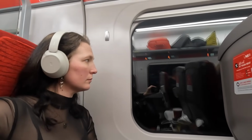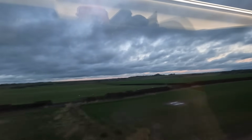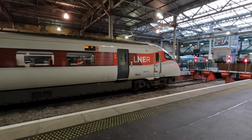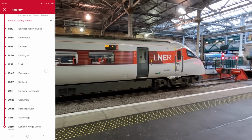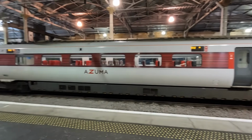The announcements are friendly and the guy that checked the tickets was friendly enough. But it feels a little impersonal. Maybe because it's a stopper so more people come and go rather than stay for the whole journey. The journey from Edinburgh down to King's Cross with 13 stops is 5 hours and 9 minutes.